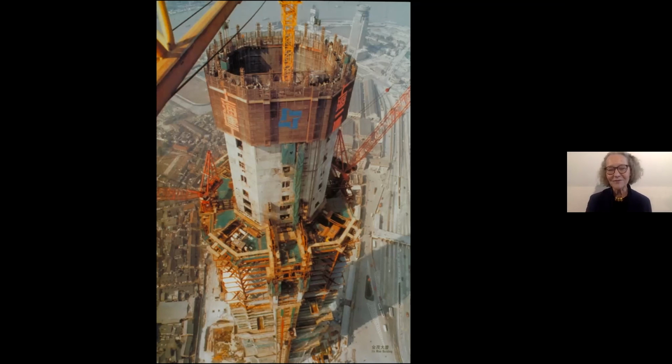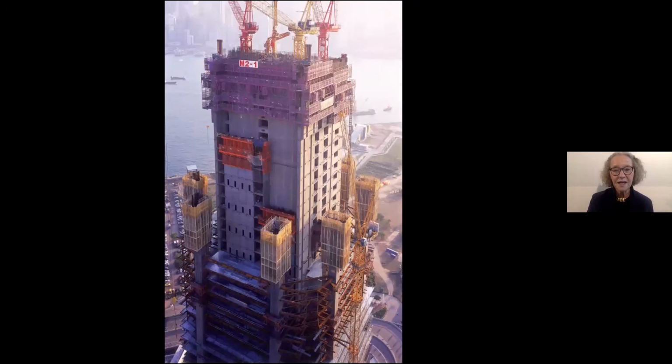But here was the big, dumb idea that finally dawned on me in my researches about the Supertall, as we collected not just renderings of the buildings that were going to rise with their gleaming glass facades, but also the construction views underway with these massive projects. So here in Hong Kong is the ICC. You see the massive concrete core and the narrow lease span for the office floors that surround it.